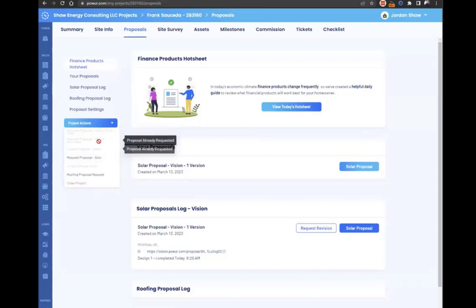And when you request one of these options, it goes over to the Vision team to actually do the design work. Once it comes back in, you'll actually receive an email for that actual design. And actually, let me see if I can pull that up, because I just had, yeah, here we go.